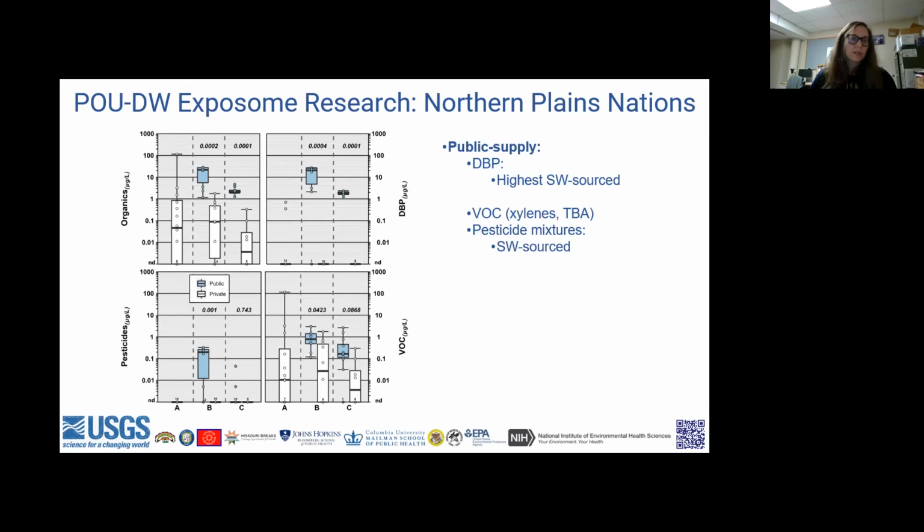This plot gives you an idea of concentration and distribution of the organics. You've got a total organics, so a sum of all organics on the top. Pesticides are on the bottom left, VOCs bottom right, and disinfection byproducts typically found in public supply on the top. Again, private wells are the white boxes and public supply are the blue boxes. The DBPs tended to be highest.